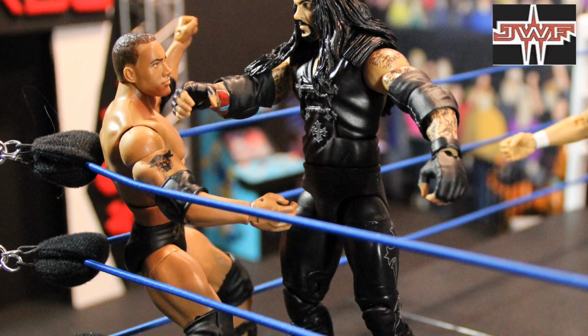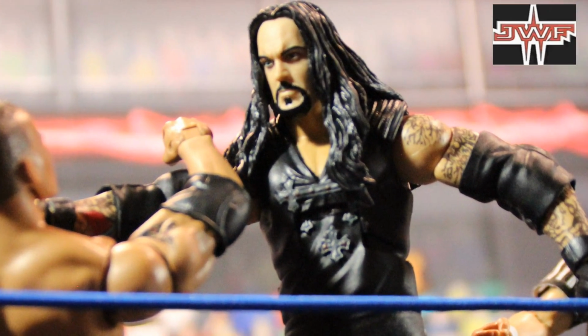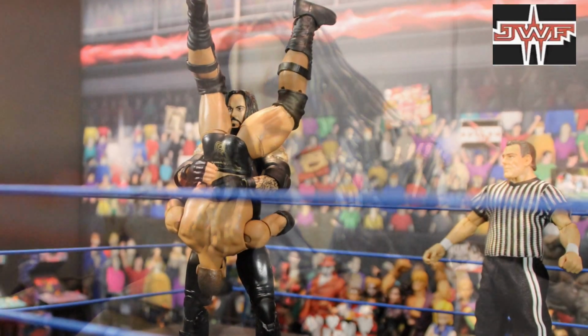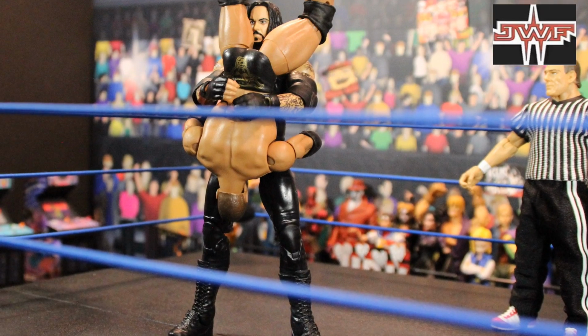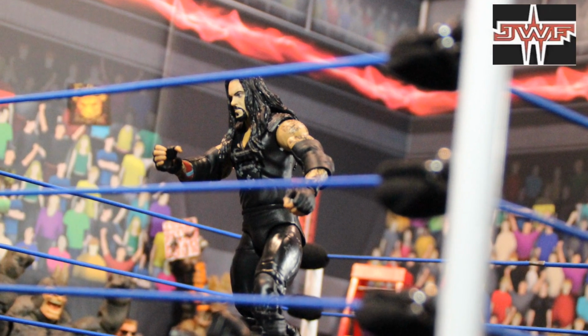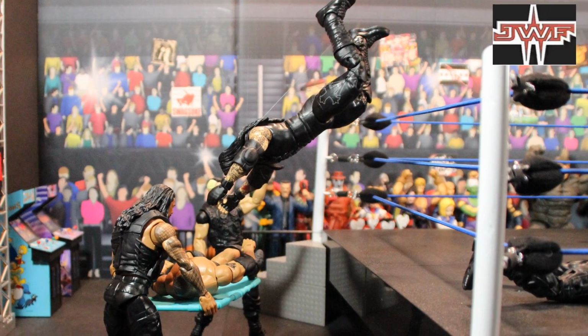And The Undertaker out of the corner, throwing The Rock into the turnbuckles, and now The Undertaker with a chokehold of his own. But he's got to let go, snapped, and now he's got The Rock. And here comes a tombstone pile driver. The Undertaker just tombstoned The Rock. And there, what's he doing now? Where's he? What? No, come on!